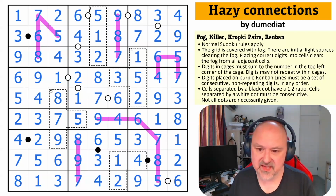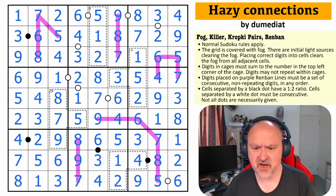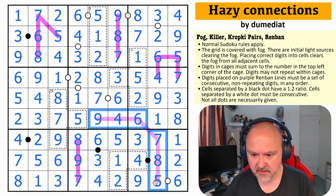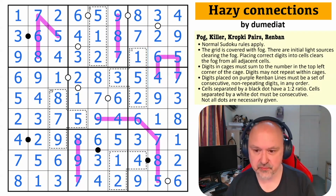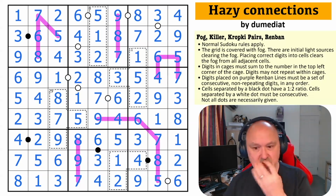Yeah, no, that was absolutely stunning. I loved that one. Some really cool deductions. I loved this Renban line. That was just gorgeous. And this one was surprising. I was not expecting that to do that at all. That was very cool. That was really nice use of fog. Thank you, Doomjot.